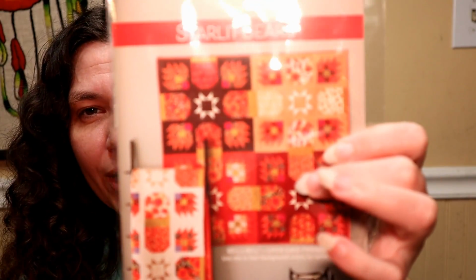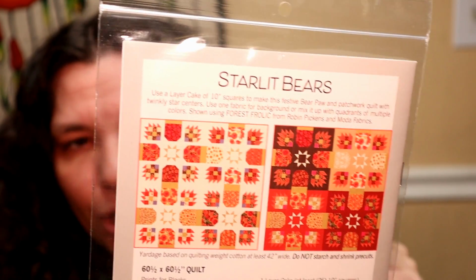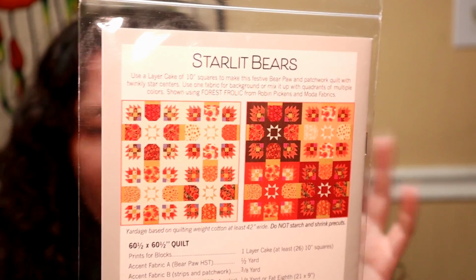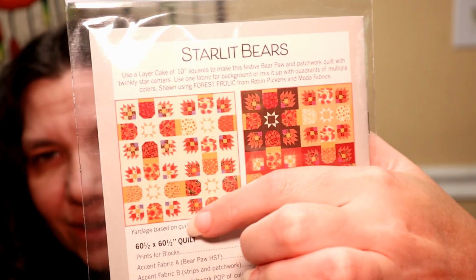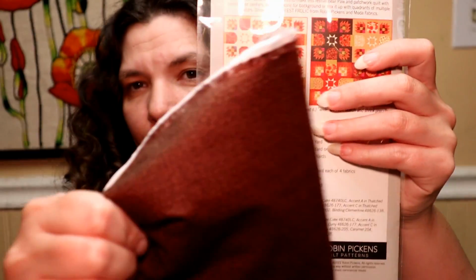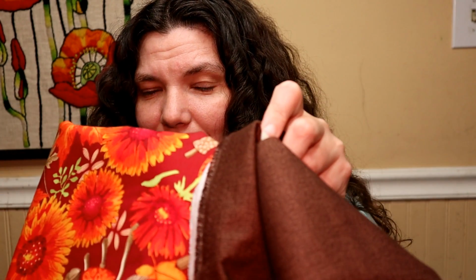All right, and then this I got for the binding. Now, the one that I did for her, I did with the lighter version. It has kind of a taupey color, darker than off-white, maybe green or something. And that's what the background is for hers. And I decided this brown would look really pretty for the binding and complement the backing as well, because you always want to complement your backing with your binding if you can help it.